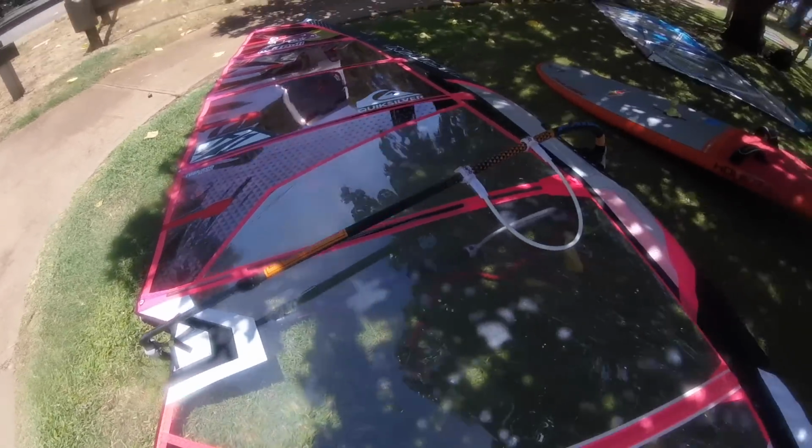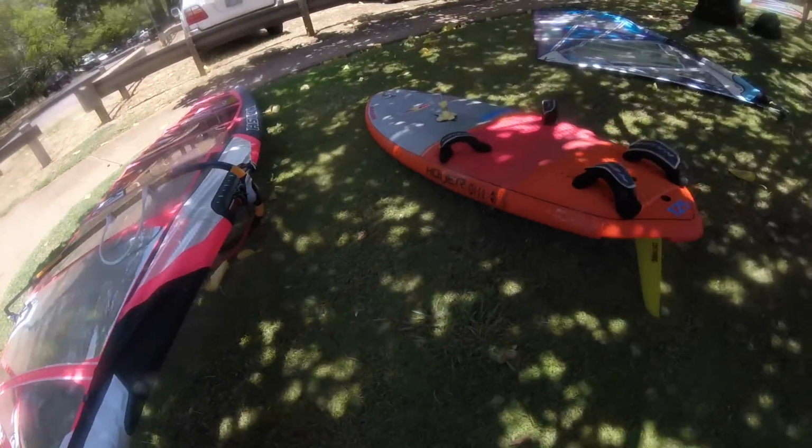Finished winging, got a few jumps out there, but it got just too windy. It wasn't even fun anymore. It's probably gusting over 30 for sure, so I'm rigging up my Lift RR slalom sail 6.0 on my slalom board.